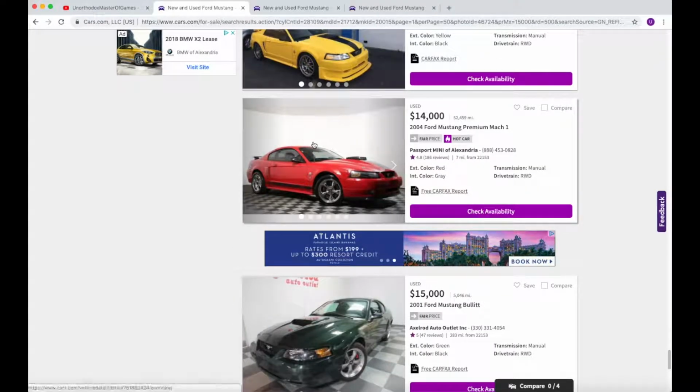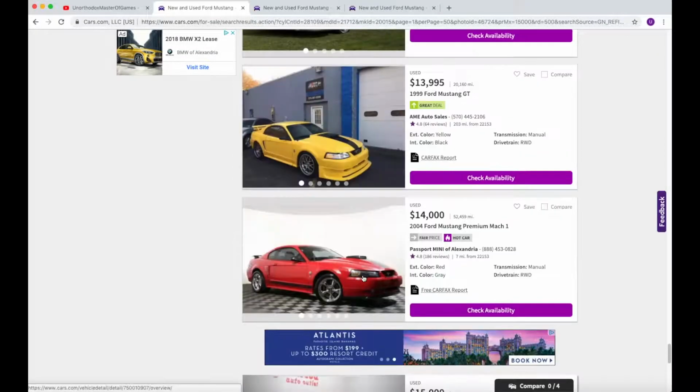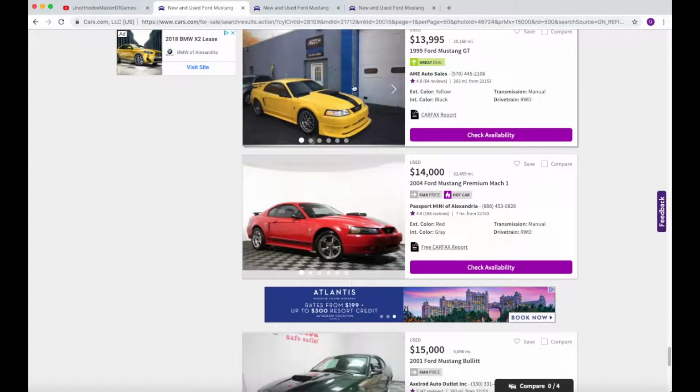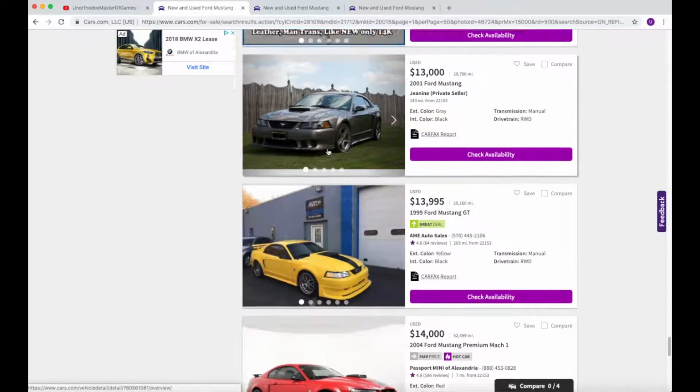So you see our top end here on the New Edge Mustangs is we got your Mach 1, you got your Bullet, and then above that you got your SVT Cobras, the 03, 04 that are supercharged, and those are beyond 15. They're upwards of 18, 19, 20 grand, if not more. And we got one with a body kit. So we got a good range here for New Edges. We got about 5,500 to 15 grand if you just want a super, super nice one.